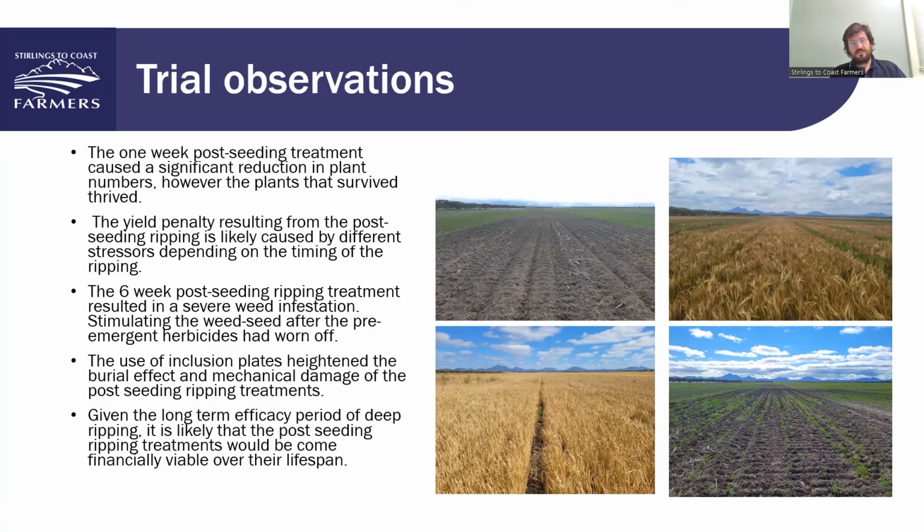It was also interesting to note that the 6 week post-seeding ripping treatment resulted in a severe weed infestation. Here, the 6 week post-seeding ripping treatment stimulated the weed seed after the pre-emergent herbicides had worn off. So throughout the rest of the season, that plot also suffered from a heavy weed burden. And though this didn't show up a lot in the yields, as it didn't yield significantly worse than, say, the 3 week post-seeding ripping treatment, this is then an issue and an extra cost that would be carried into the fallow period and the following season.